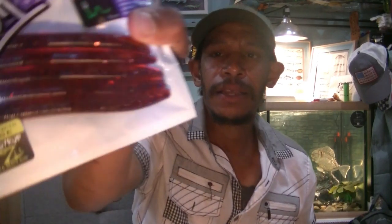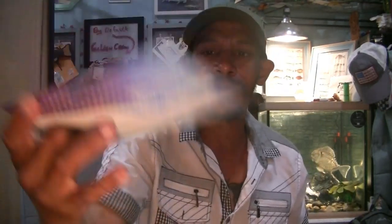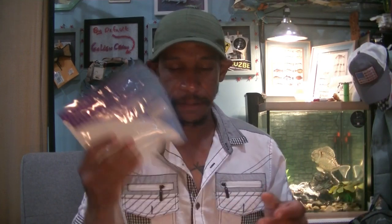But that, as like a bloodworm, as a natural kind of worm, red definitely during the height of next spring. I think that red with the black flake could be killer too. So I decided to bust in and try that.